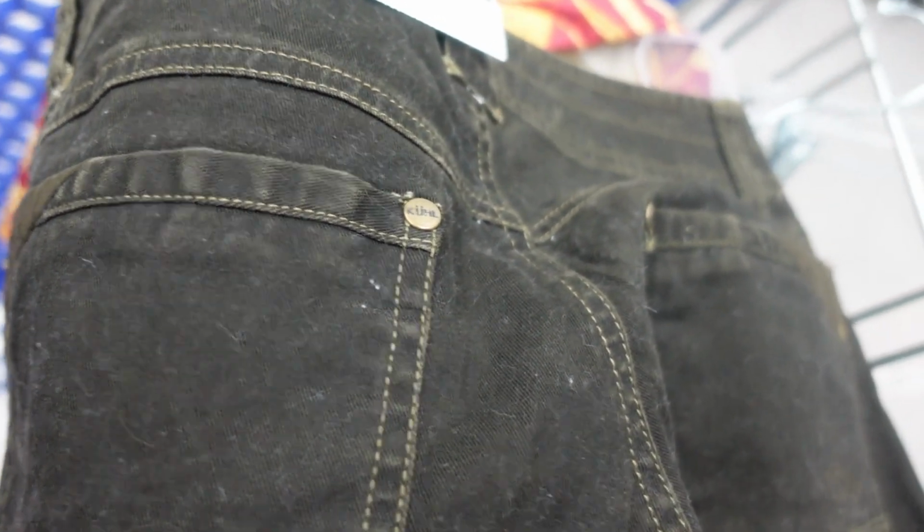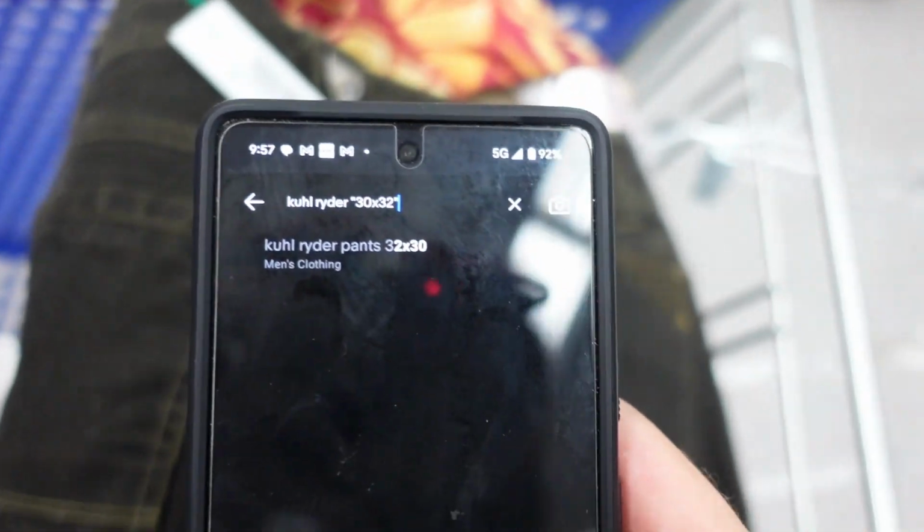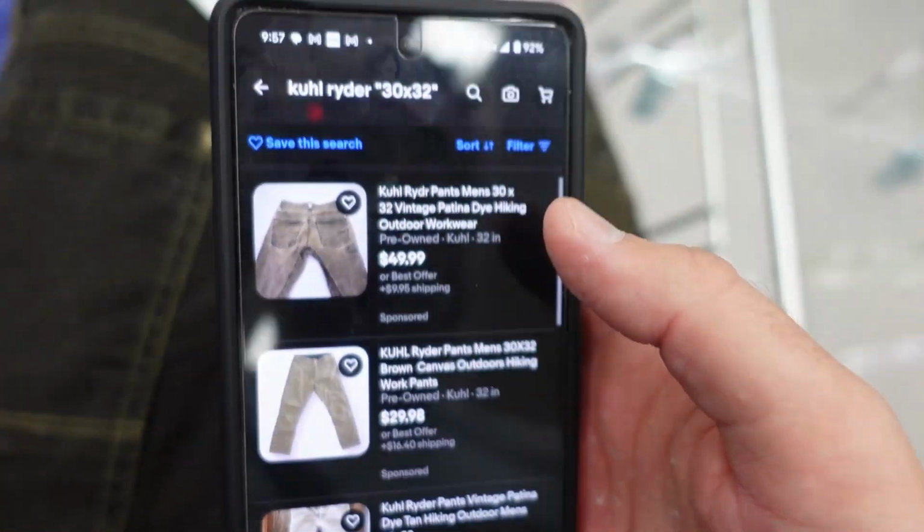Alright, we got this pair of cool pants. I want $8 for it. It's the Rider pants, so cool Rider. Here's the size. Currently 9 listed in the size.